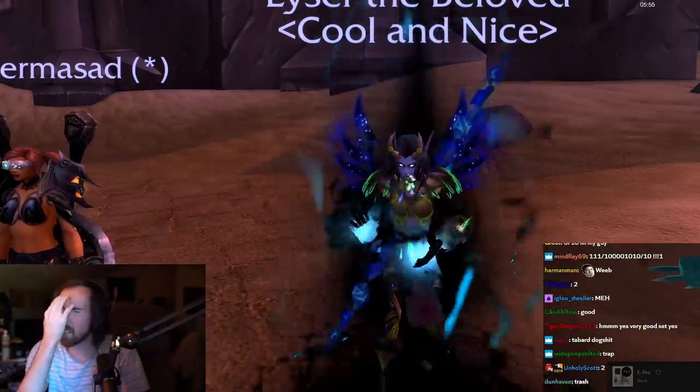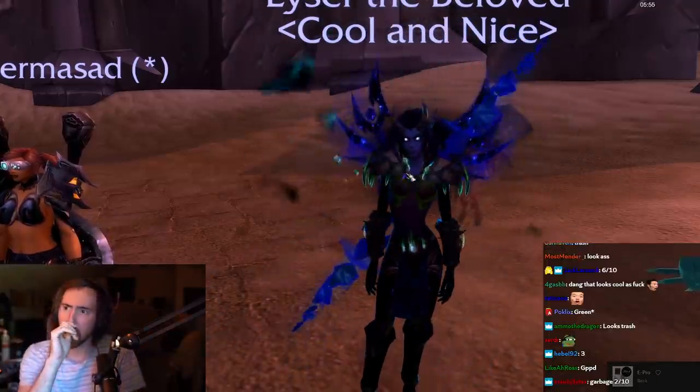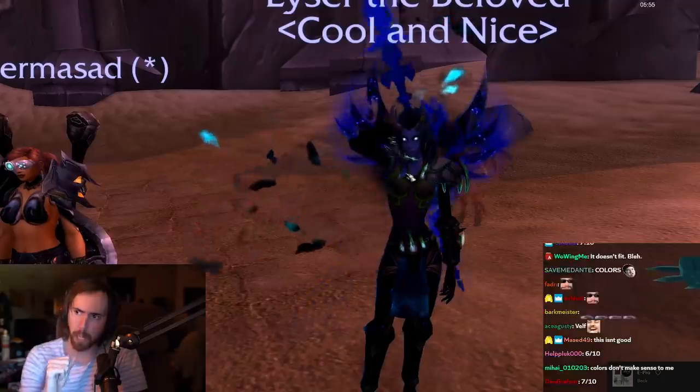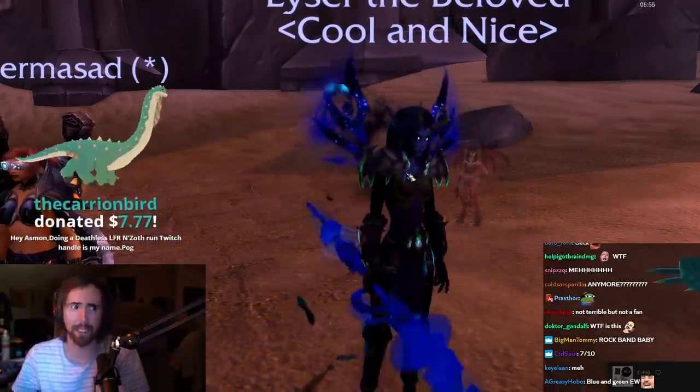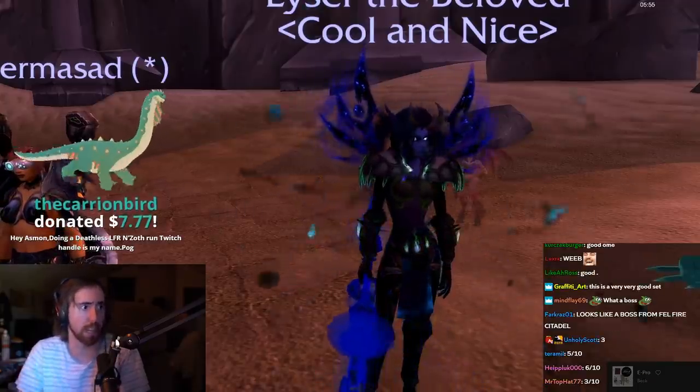That is from the Mythic Tomb of Sargeras Warlock set. And then the tabard there is from Shadowmoon Valley questline. Helmet there is a tier 1 helmet. That's pretty impressive just by itself, the fact that he would ever use the tier 1 helmet.